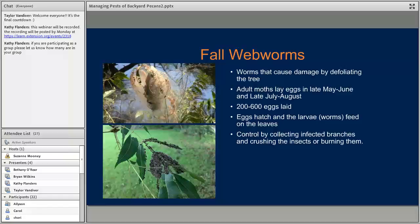You can control them by cutting the branches out and destroying the branches, crushing the insects. Do not take a kerosene rag, as one of the old wives' tales tells us, put it on a stick, and burn them out of the tree. I don't recommend doing that. That's dangerous, and you can cause a lot of damage. But if you can safely reach up with a pair of loppers or a pruning saw and cut the limb out and put it in the trash, destroy it, that'll be the easiest way to control these fall webworms.